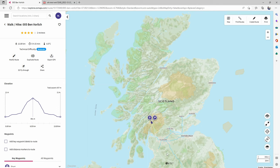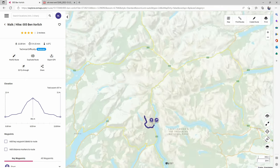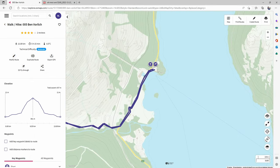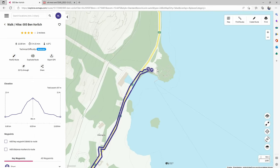The total distance for today's walk is 13 kilometres and the total ascent is 937 metres. The walking time is around 5 hours. We start at the Inveruglas car park, and there is a fairly large car park. It is a pay and display car park, and there are also public toilets. This car park can be busy in the summer months.